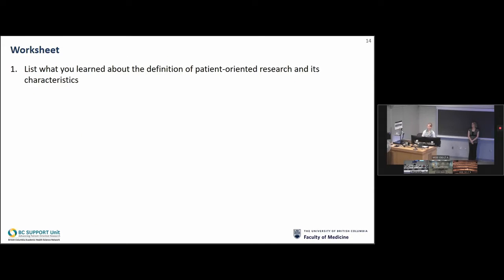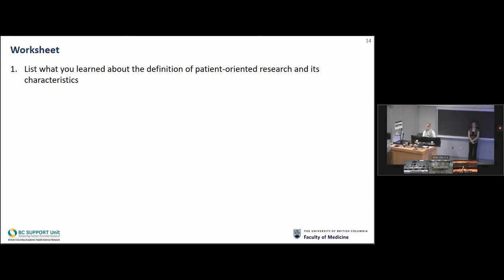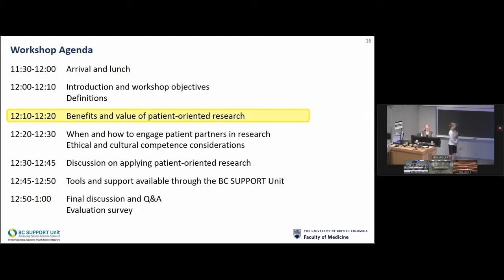My name is Jenny Cartwright, and I'm with the BC Support Unit, Vancouver Island Centre, which we're going to be talking about in a bit. And this is my colleague, Tara McMillan. We don't have any conflicts of interest to disclose, other than we are both employed by the BC Support Unit, Vancouver Island Centre, and we work at Island Health.